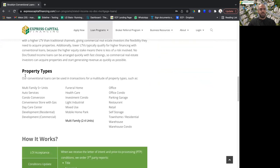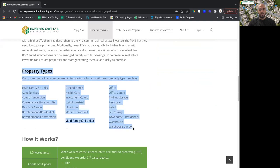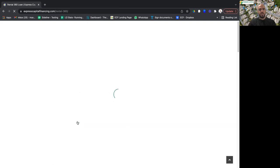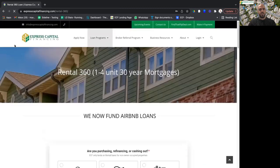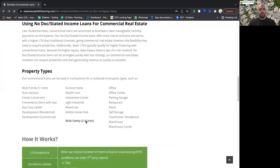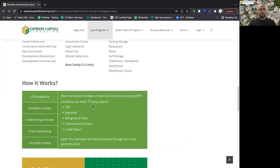Now, these are a list of the property types that we will finance. Specifically multifamily, the 2 to 4 units, if you click it, it'll take you back to the Rental 360 page just to show that we offer it, but it would not be for this product. It's actually a better product for that one anyways. But you get the auto services, condo conversions, daycare centers, development, residential and commercial. We could do industrial, mixed use, mobile home parks, restaurants, retail. Everything that you see listed here is within our wheelhouse.